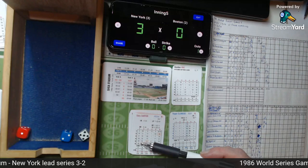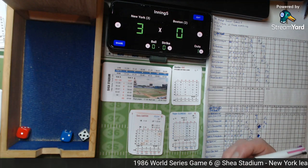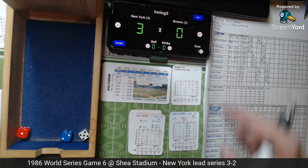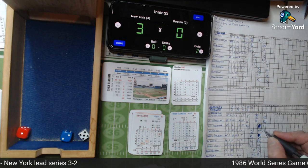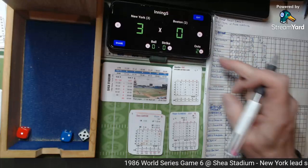Gary Carter, 1 for 2 with a double. 1-5 is a 35. 1-2 is a 1. 36 on a 1. And he's going to ground out to the third baseman, Wade Boggs, who fires it over to Bill Buckner for the third out and the end of the 5th inning.